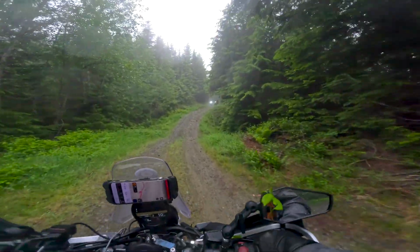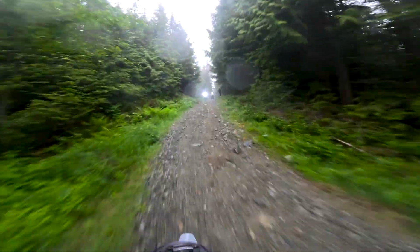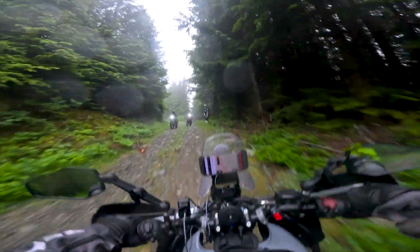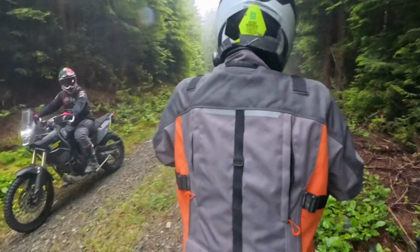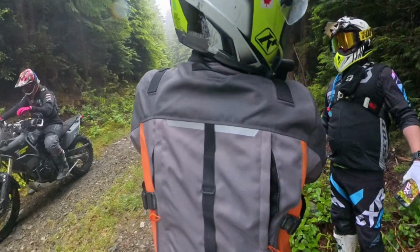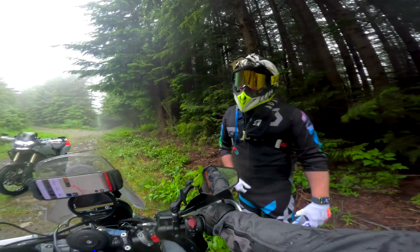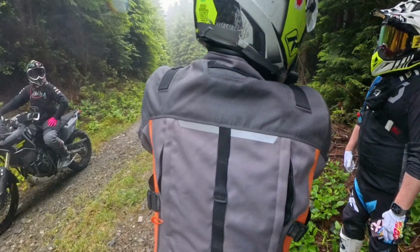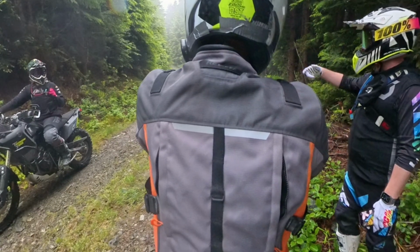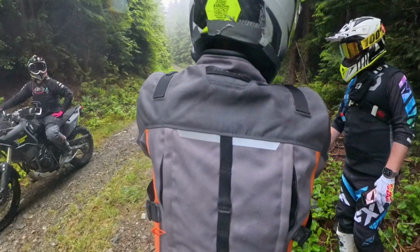Oh. How you doing? Good, how are you? Very good, yep. You going all the way through? Yeah, this goes to Port Mellon, right? Goes to Port Mellon, yeah. Cool, yeah. There's a little water crossing up ahead. Okay. It's kind of steep, but there's hardly any water. Okay, perfect. Yeah, this is our first time coming through this way. We're just exploring. Okay, good for you. Yeah, right on. All right, take care.